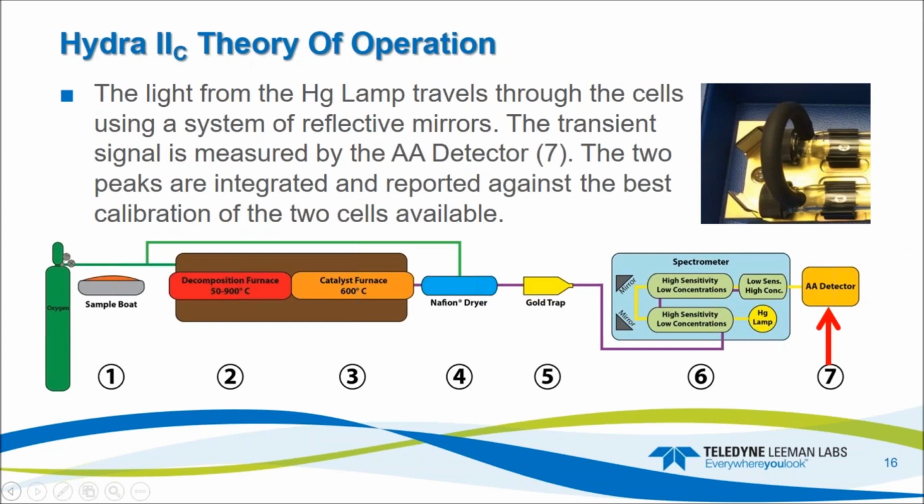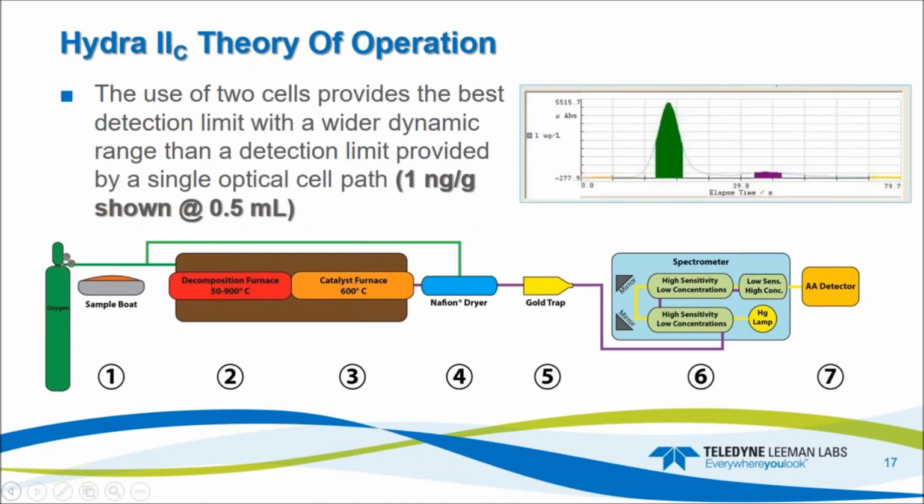When we're going through two cells, we integrate two separate peaks, and the integration is reported against the best calibration of those two cells. So the best calibration fit for that peak is what the system will automatically use in the report. Here I have an example of the two cells, and it's a 1 nanogram per liter, 5 mL sample. So it's a 1 ppb solution, 5 mL sample, and it's actually an aqueous sample in the system. It shows you how we provide two peaks. For example, if this peak was outside of the normal linearity of the first peak, the one that's green right here, then the second peak would be what would be reported on the report, because that would be within the linear range and within the calibration constraints of the system.